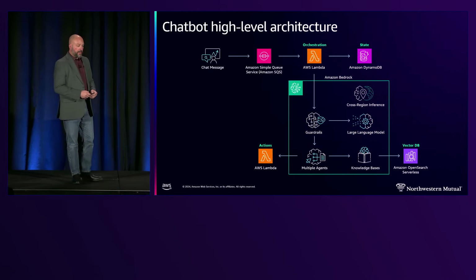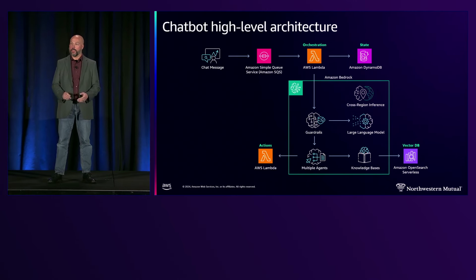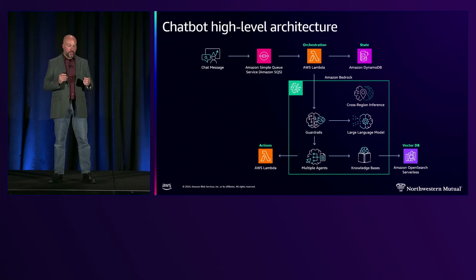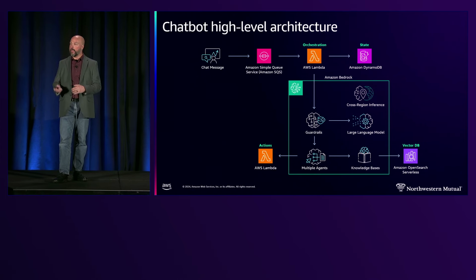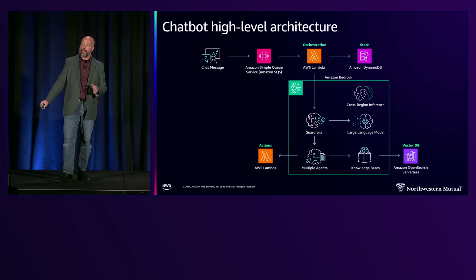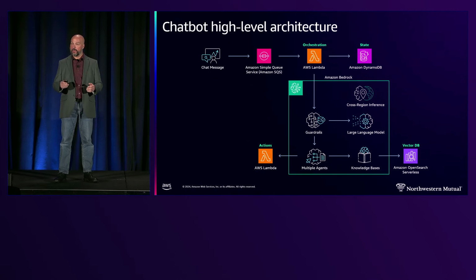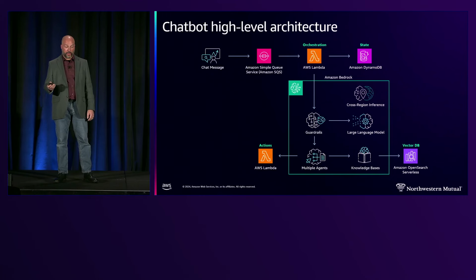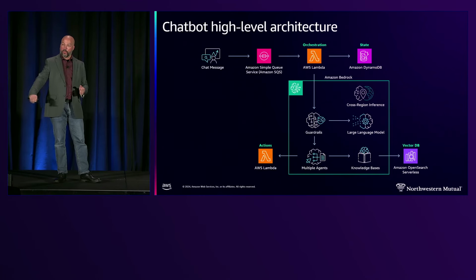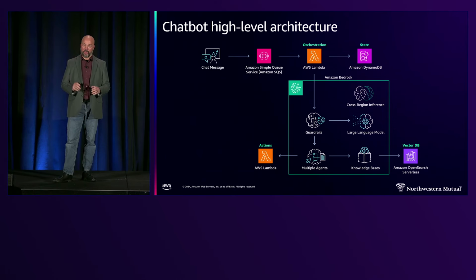One of our main design goals, architecture-wise, was to not have any infrastructure that we have to manage. So we said, hey, let's use as much as we can serverless technologies and managed services. We use SQS to make sure if there's a problem on the back end, we queue the messages. We have our orchestration layer, which is written in Python and runs in Lambda right now. We will be replacing this with multi-agent collaboration. We use DynamoDB to manage the state of any escalated messages. And then within Bedrock, we use a lot of the components.